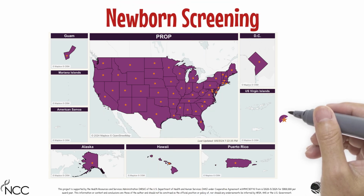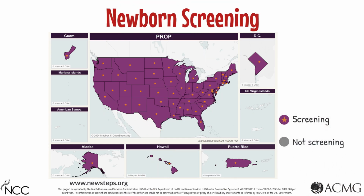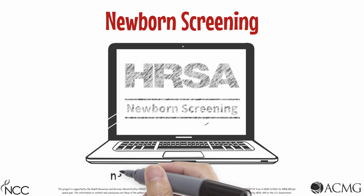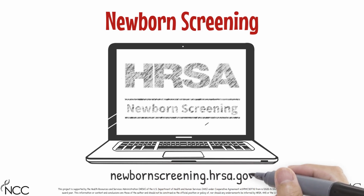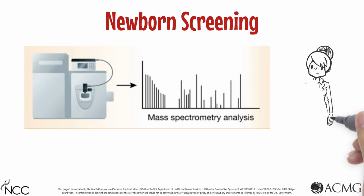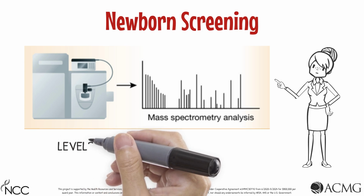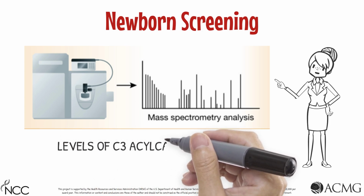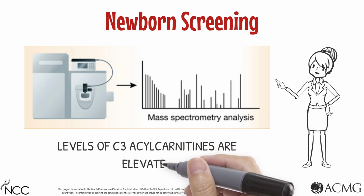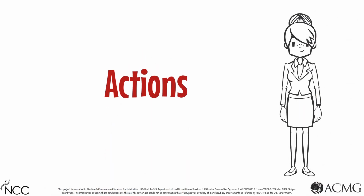All states in the United States provide newborn screening for both propionic acidemia and methylmalonic acidemia. A good resource for checking a state's newborn screening panel is the newbornscreening.hrsa.gov website. Screening for PA and MMA is performed by examining the level of C3-acylcarnitine, which is elevated in both of these conditions.